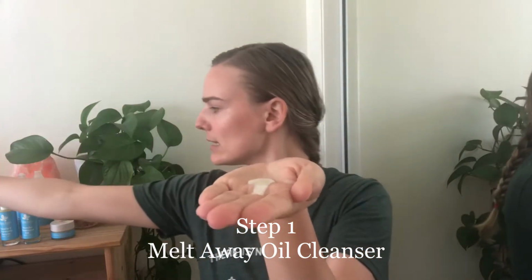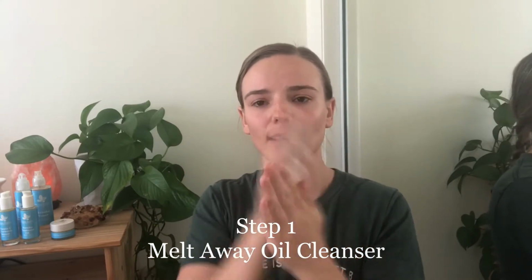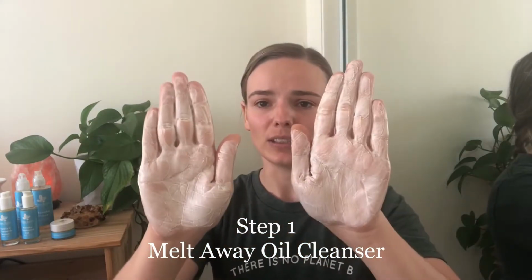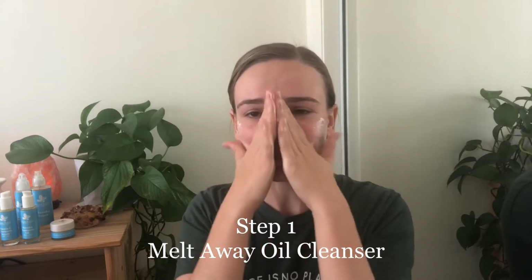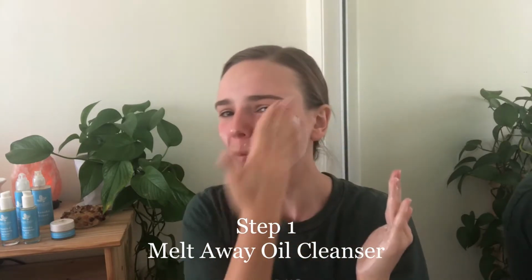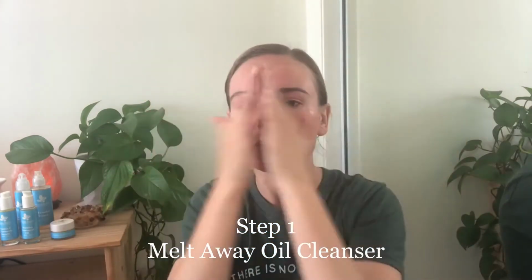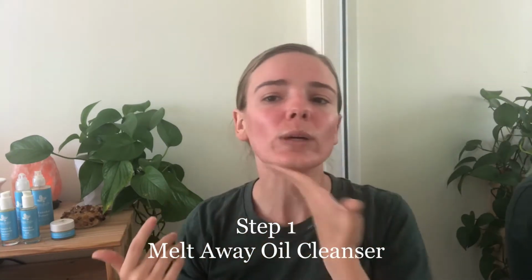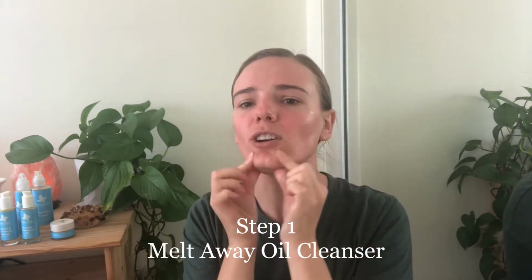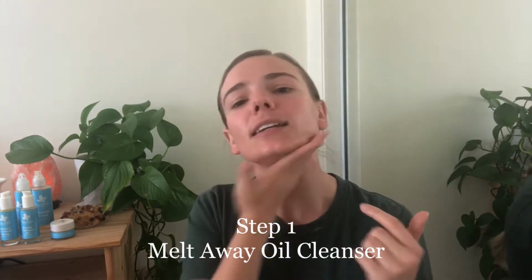Okay, let's start with the facial now. You'll notice that this cleanser comes out like a cream, and that's because it has saponified coconut oil in it as well. So it's not just an oil cleanse, it really cleanses with a slight foaming action as well. You want to get it all over everywhere on your skin. Include your neck always, especially when we break out around the jaw. You don't want to just stop cleansing there, really get in everywhere.